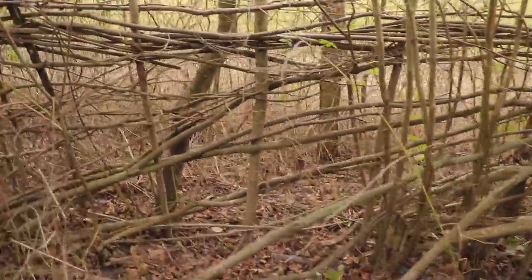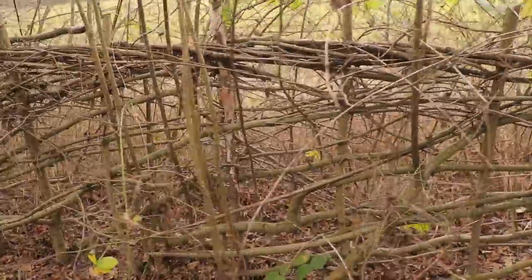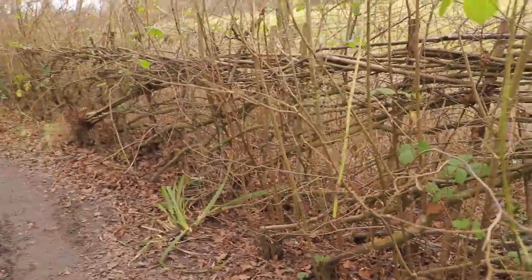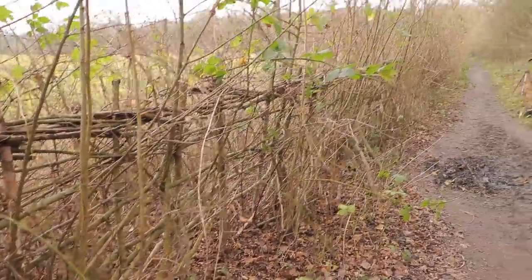And there you go, folks. Hedge laying 101. A living hedge created from folding trees. Awesome.